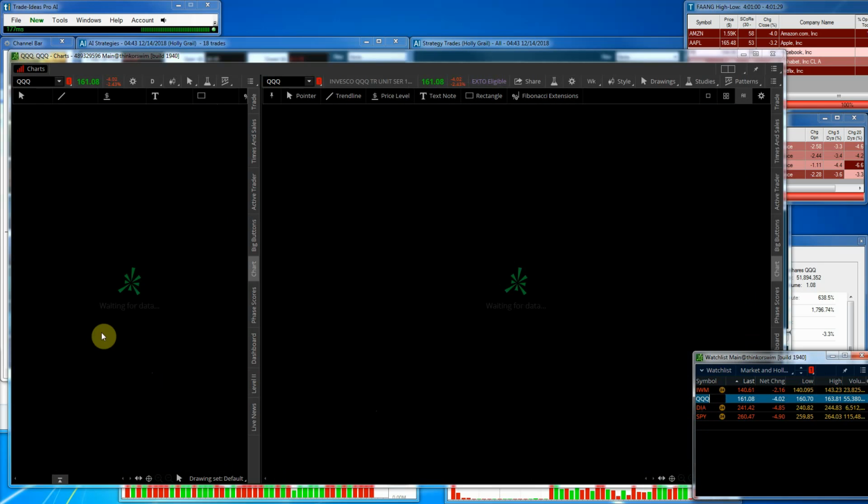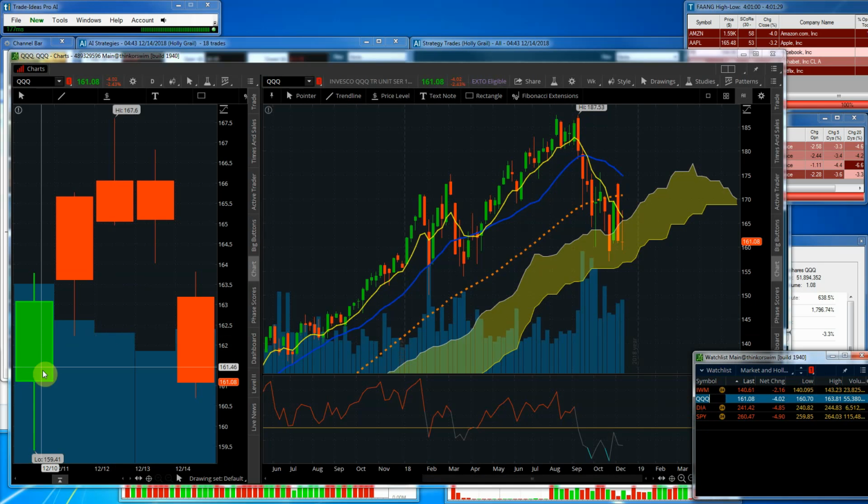The Qs, once again, you can see the volatility here that we had. You can see here the bearish engulfing candle that's set up, and you can see that that has triggered as well. The good news is we closed pretty close to where we closed last week. However, we did close down from last week.